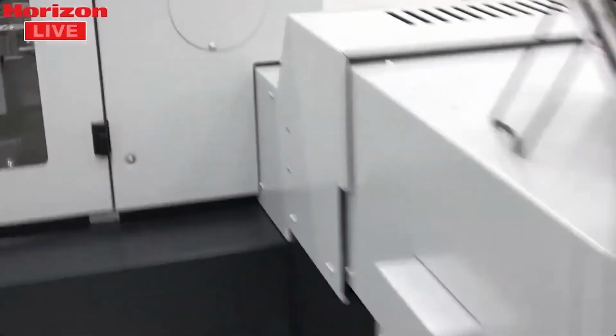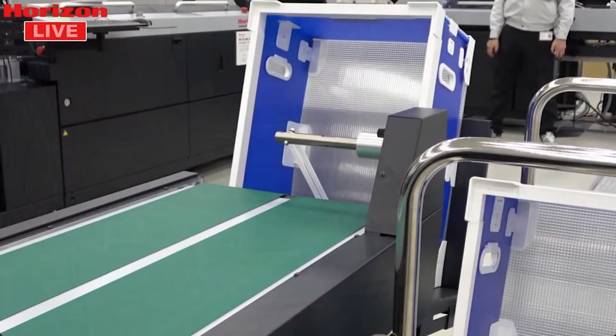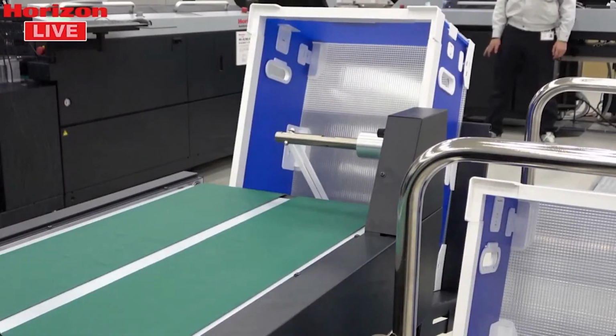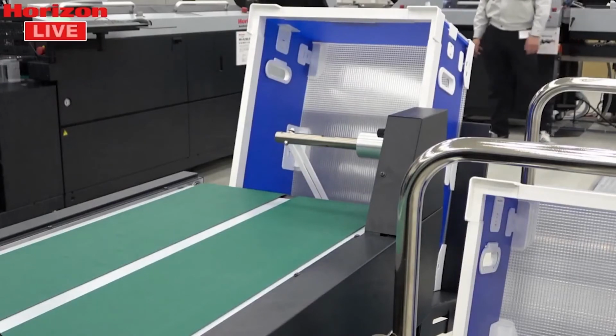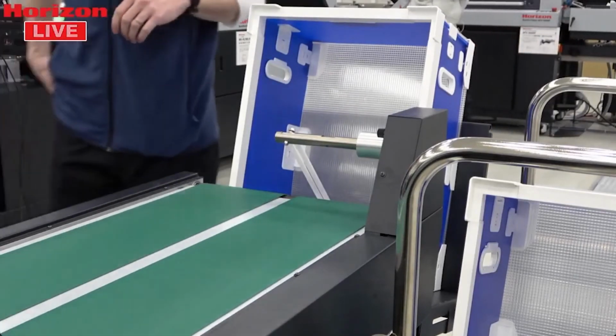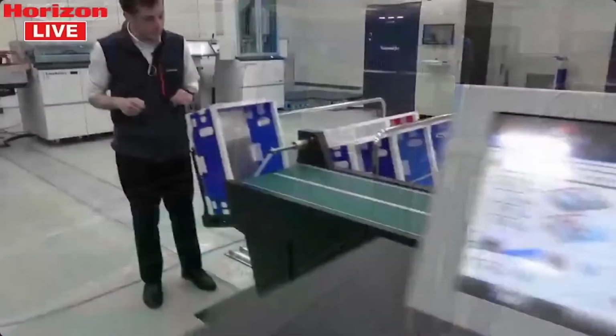Let's take a look at the delivery section of our HT1000V. So I can't see your screen right now. I believe we're seeing books enter the delivery conveyor right now. I'm going to believe that. Okay. So let's bring the camera back over to me here.